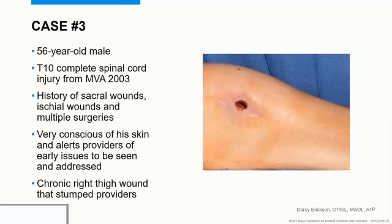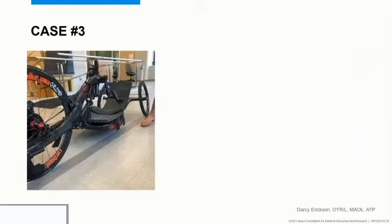But he had this right thigh wound that is not a loading surface. There's no bony prominence under there that shouldn't be there. So we couldn't really figure that one out. And so the provider I worked with, I said, let's see what's going on underneath, because it doesn't make sense from what we have. And he's a marathoner.